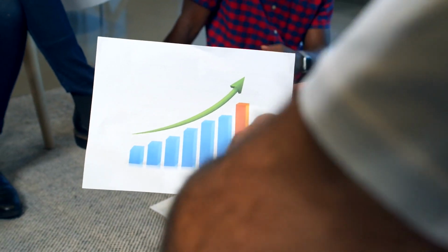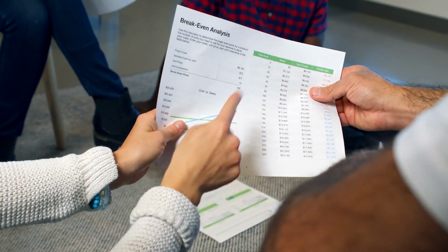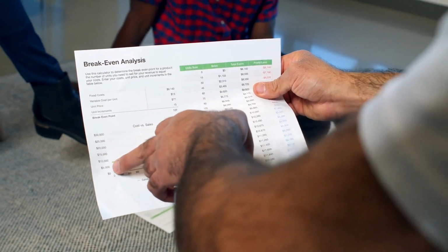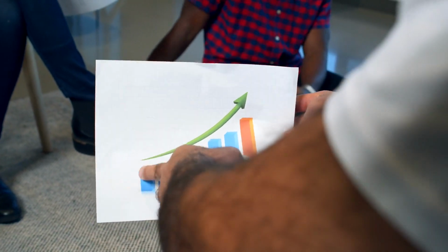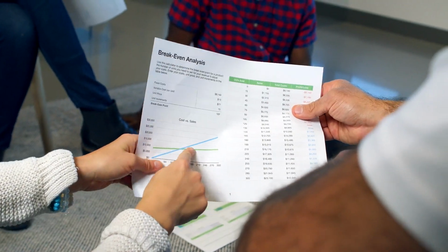Setting realistic and achievable goals is essential for both muscle building and fat loss journeys. By establishing clear objectives, you can effectively track your progress and make necessary adjustments to your training and nutrition plans. Realistic goals also contribute to staying motivated and driven throughout the process, preventing frustration and disappointment.